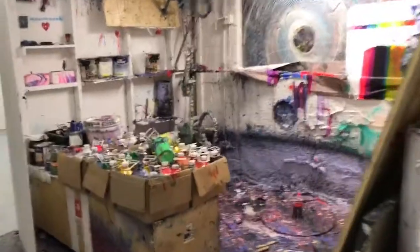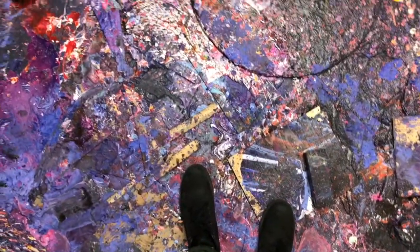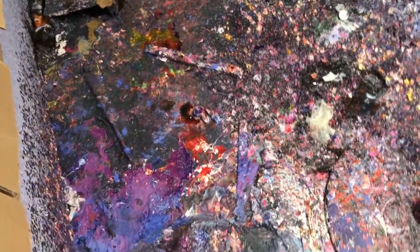Here's my space. There's all my paint. The canvas on the floor. I'll actually stretch this floor eventually. It'll become a painting. Right now it's just a drop cloth, but it's catching all this mess. Quintessential stop to Home Depot.